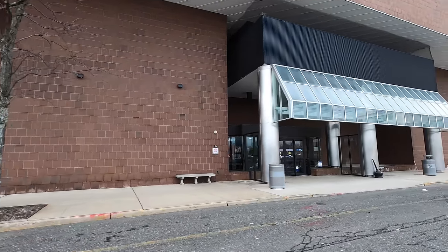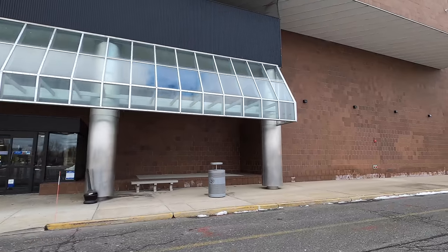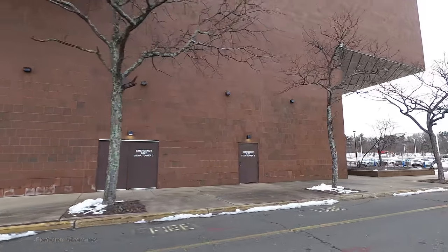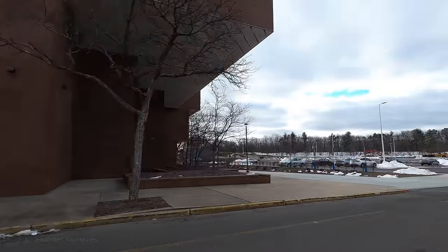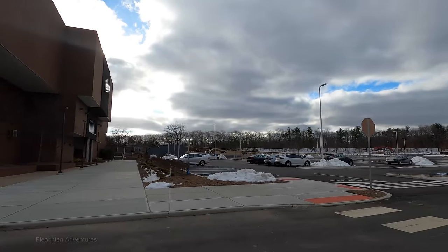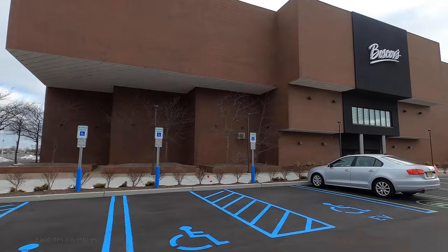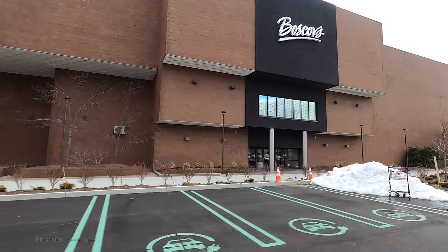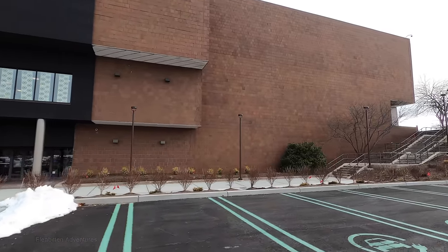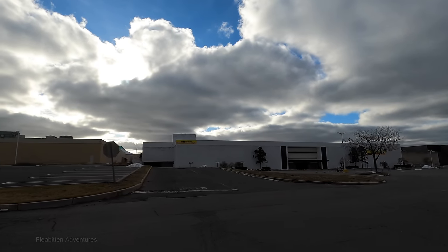Here's the Boscovs, and I'm honestly not sure if this facade has been updated over the years because it does look much more modern than the old Lord & Taylor does and even the JCPenney. I believe that this parking lot here used to be a parking garage, which I think was demolished as recently as 2022 because it was structurally unsound. And then here's a wider angle view of the mall.